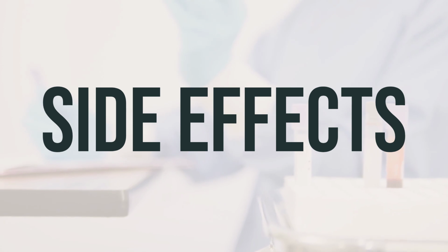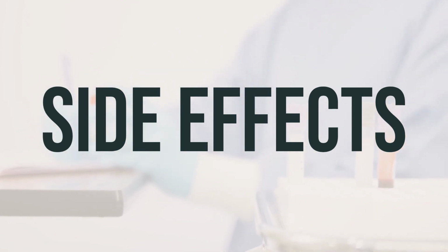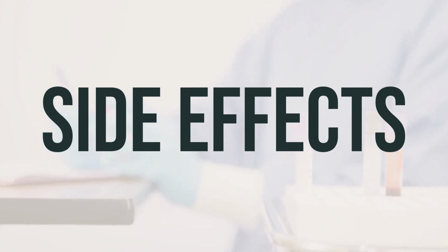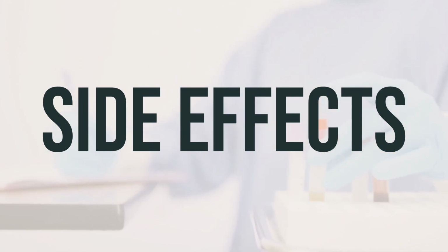Amoxicillin, the medication in Augmentin Es-600, can commonly cause a mild rash. However, if you develop any rash, it's important to seek medical help right away to determine if it could be a sign of a severe allergic reaction.